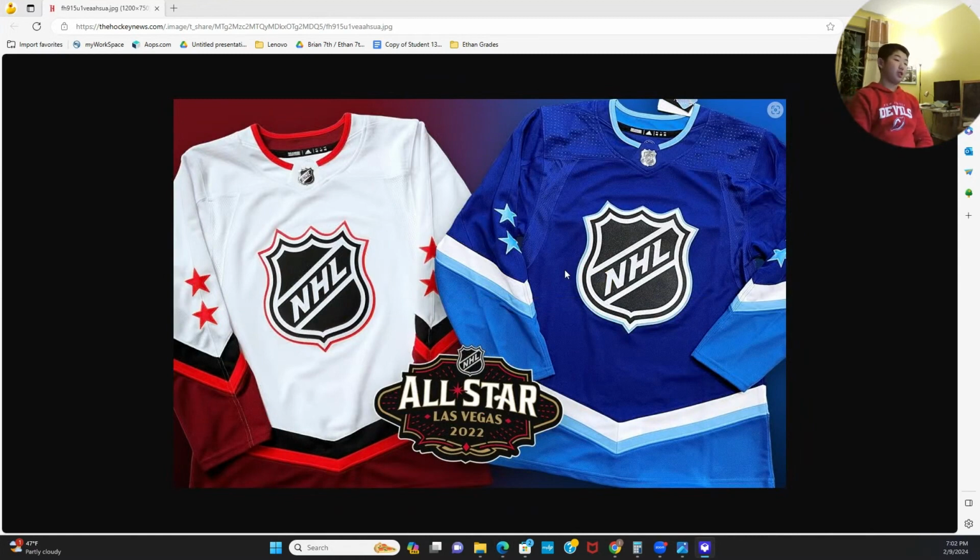Boom! These are the jerseys. There's a lot to say here, so allow me to get started. First, they went back to the current NHL logo with this one. Nothing wrong with that. I feel like it could maybe have been less plain on the side. It would make it look a little more like a real jersey.